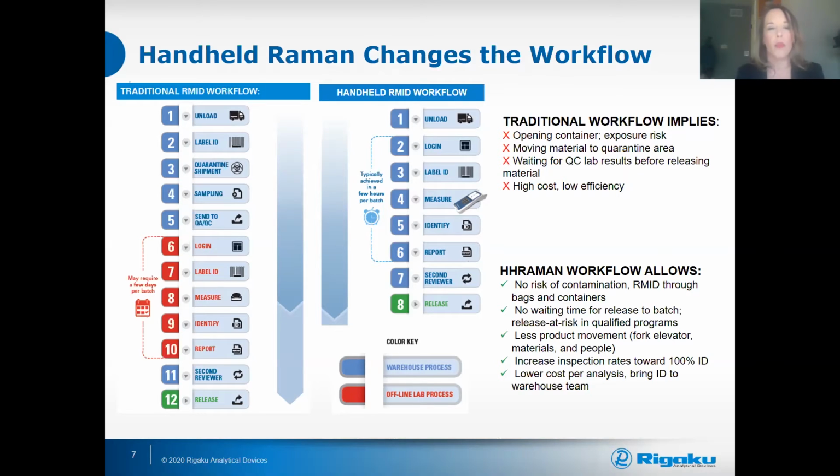But when we look at how the workflow has changed, really you can look at that red chunk of the graphic there to think about what's removed from the process when you go from a traditional workflow over to a handheld Raman workflow. It really allows you to make a jump, to remove the labeling, to remove the transfer of material to a sampling suite, the gowning and cleaning process that goes along with that, quarantine times. Oh, I said the word. Can't believe I said the word. It has a whole new meaning in all of our lives, doesn't it? It really streamlines the process and reduces the amount of time necessary for the turnaround for the ID process. You're still going to have to go through some compendial tests, but the process of taking product and opening containers is really minimized when you're using Raman for handheld raw material ID.